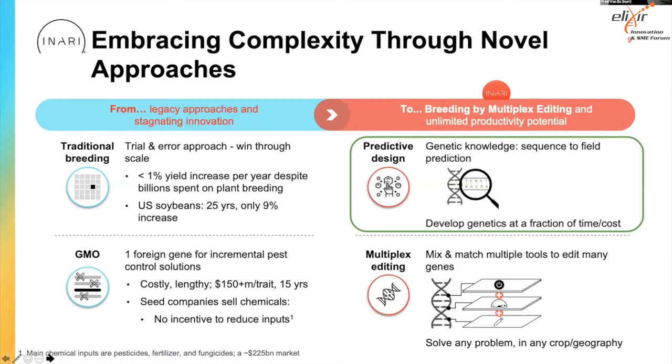And then we had GMOs, which are an improvement also. They do help you increase a little bit and add new traits that you couldn't do before.